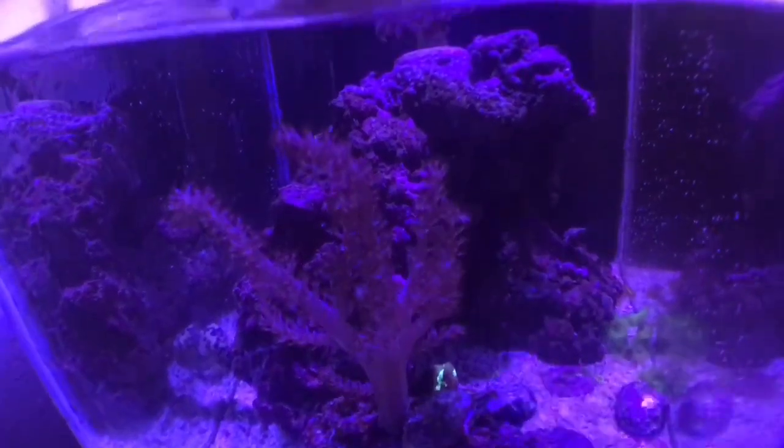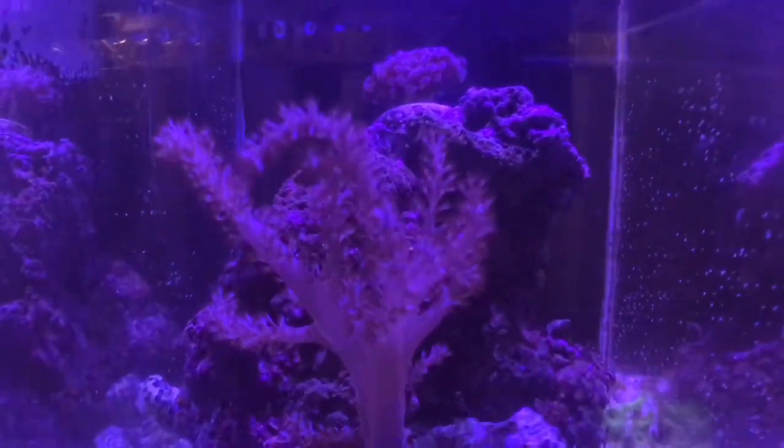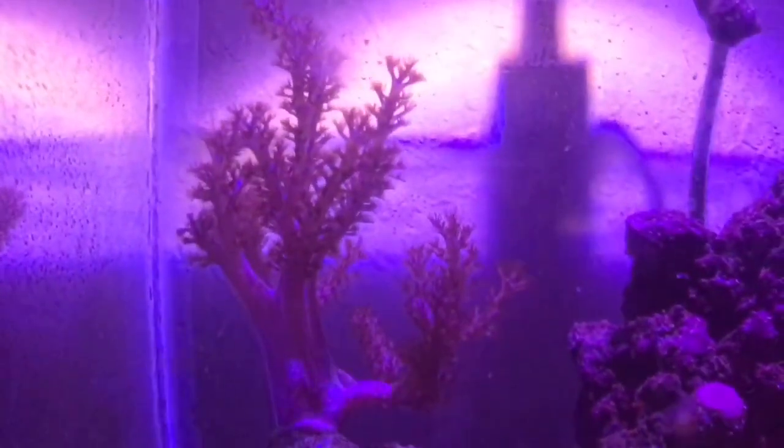So this is one of the first things that has surprised me in my tank after the crash, this Kenya tree right here. I was really expecting this Kenya tree not to make it, but it's actually been thriving in the tank, which is awesome, because it is definitely one of the focal points in the tank right now until I get some nicer corals, especially since my pulsing xenia right here died, which really sucks because it was one of my favorite corals.